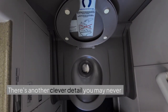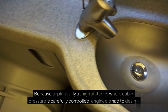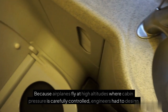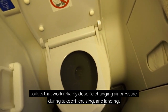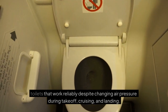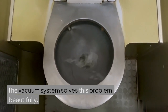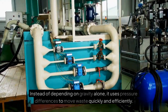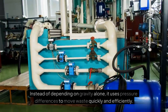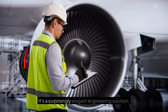There's another clever detail you may never have noticed. Because airplanes fly at high altitudes where cabin pressure is carefully controlled, engineers had to design toilets that work reliably despite changing air pressure during takeoff, cruising, and landing. The vacuum system solves this problem beautifully. Instead of depending on gravity alone, it uses pressure differences to move waste quickly and efficiently. It's a surprisingly elegant engineering solution.